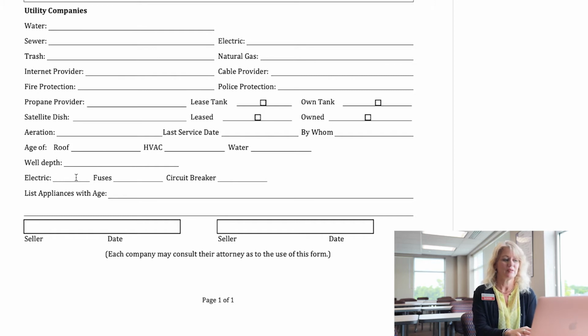Electric, the age of the service, if they know, not everybody knows. Sometimes it could have been replaced in 2021, or it may be the original when the house was built in 1976. So not always a known, but put the year, the electric panel, if it's known. And then if it's fuses, you would put the amperage here, circuit breakers, the amperage here. If it's not fuses, put N/A.